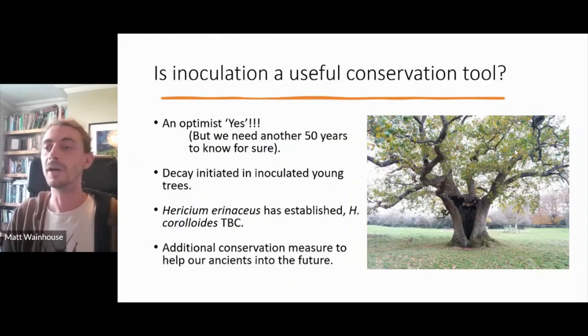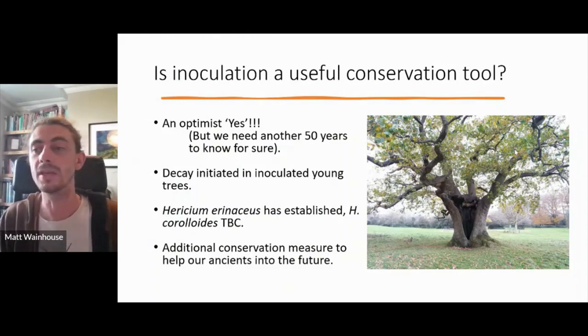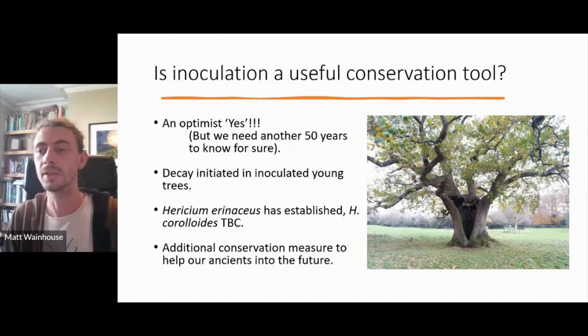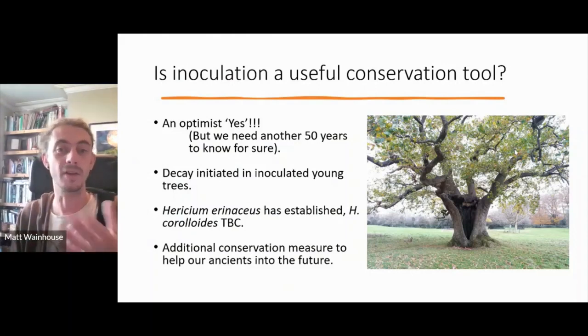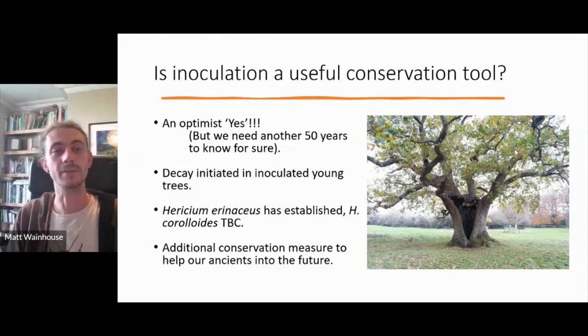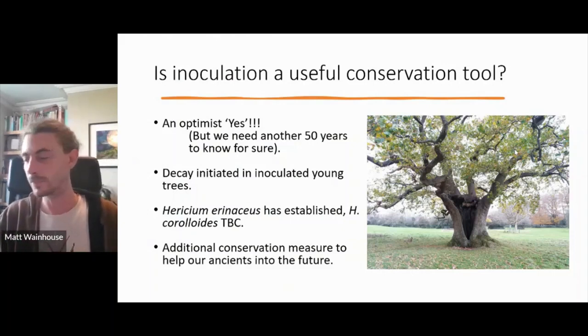But for some of our old growth fungi, for these important heart rot species, the only real method that we have for their conservation, to allow them to colonize new sites, is through this method, we think, through inoculation. Whereas for veteranizing inoculations, we've seen that there are other techniques, like the invert boxes that Steph's going to talk about shortly. And so this really is probably a tool to sit alongside those, and we can have a hybrid approach that helps our ancients into the future.